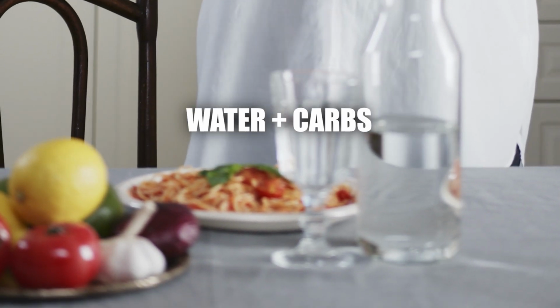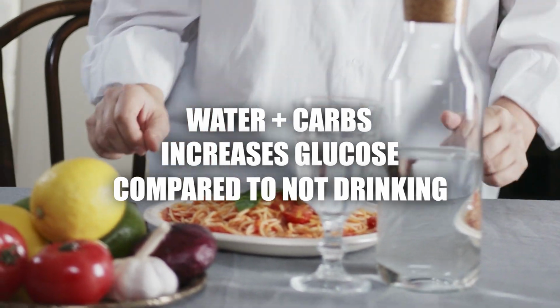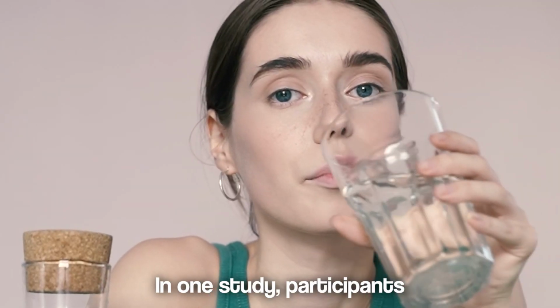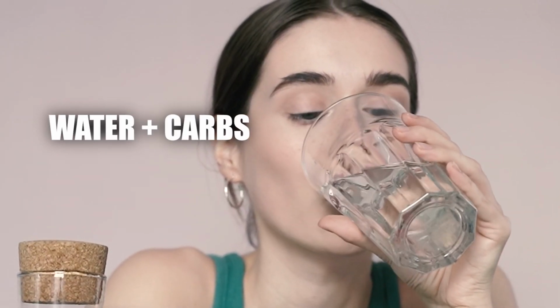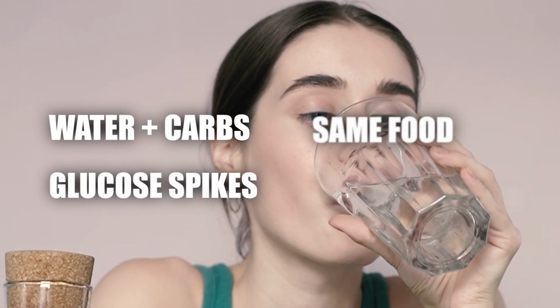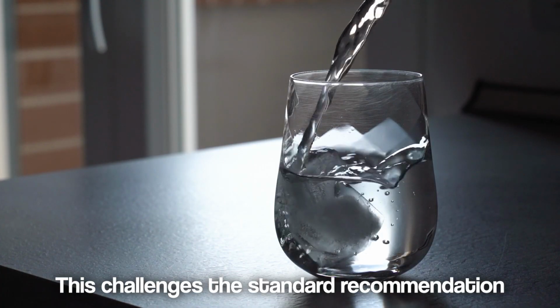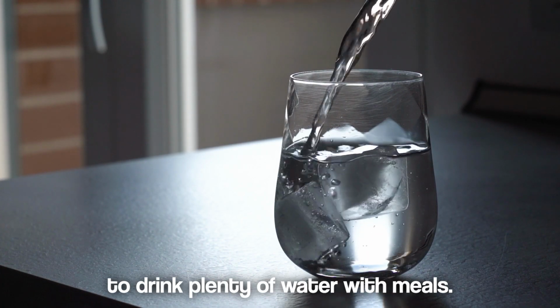Research has found that drinking water with carbohydrate-rich meals can actually increase blood glucose levels compared to not drinking at all. In one study, participants who drank water while eating carbohydrate-heavy food experienced higher blood sugar spikes than those who consumed the same food without water. This challenges the standard recommendation to drink plenty of water with meals.